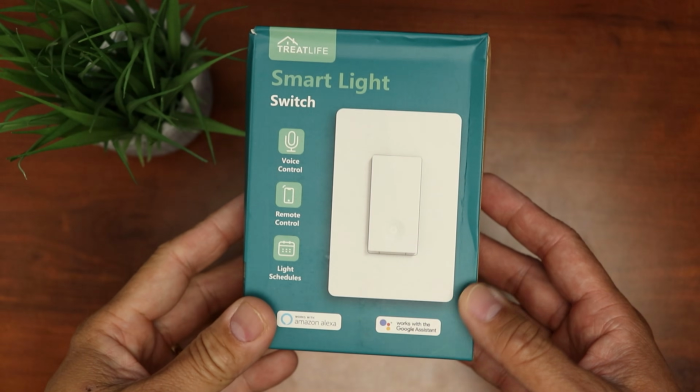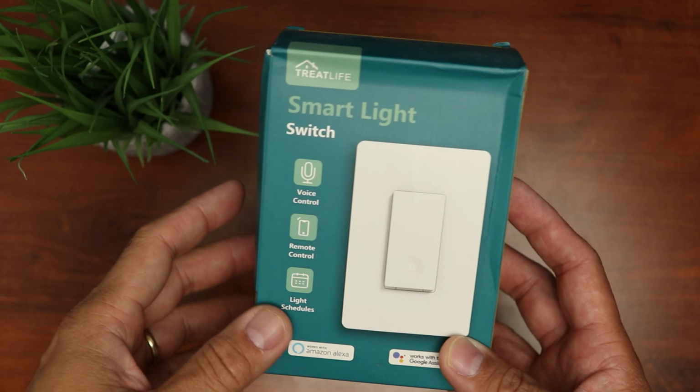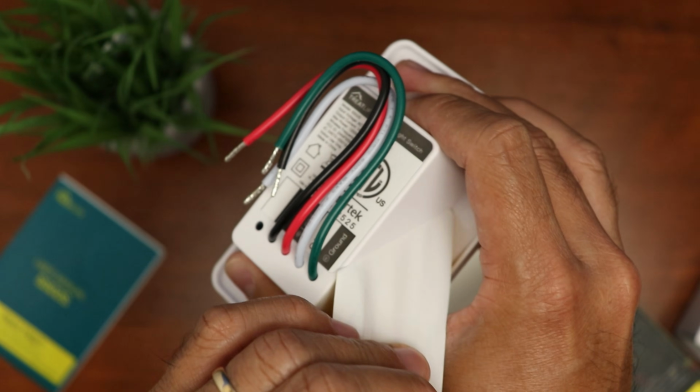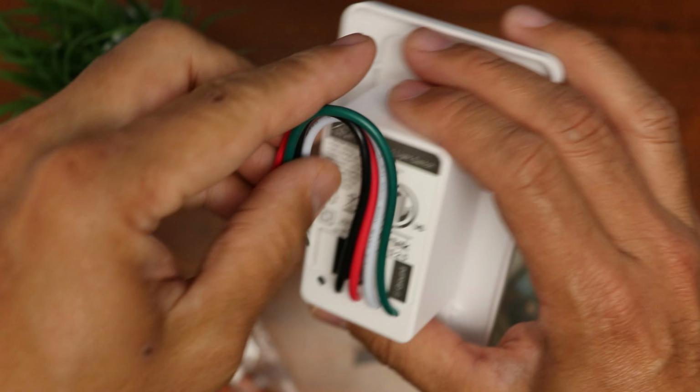Today I'll show you how I install and set up a smart switch from TreatLife, and see if this can be an option for you instead of just getting smart bulbs. By the way, thank you TreatLife for sending me these switches to be checked out.